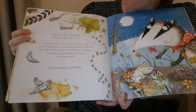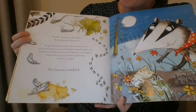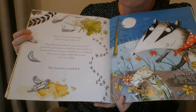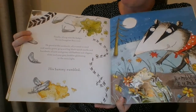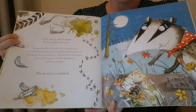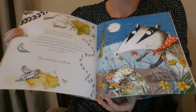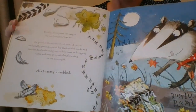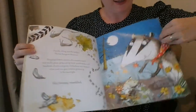Finally, along came the badger. He was hungrier than ever. He gazed at the sandwich all covered in sand and smelly green goop and big black squish marks and hundreds of ants and grimy old feathers and slippery slime and oozy grey bubbles glistening in the moonlight. What do you think he's going to do? His tummy rumbled. Rumble, rumble, rumble. Do you think he'd like to eat it? Or do you think he thinks the sandwich is too disgusting? Should we find out? I think Olivia might know what happens.